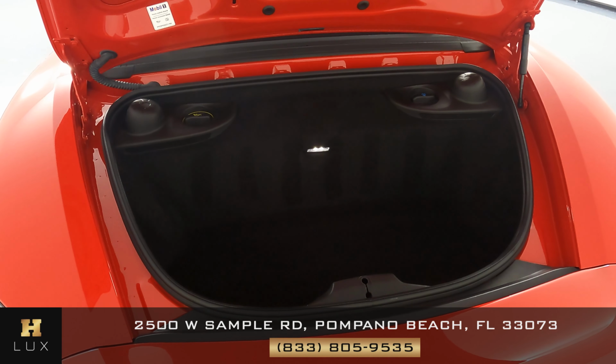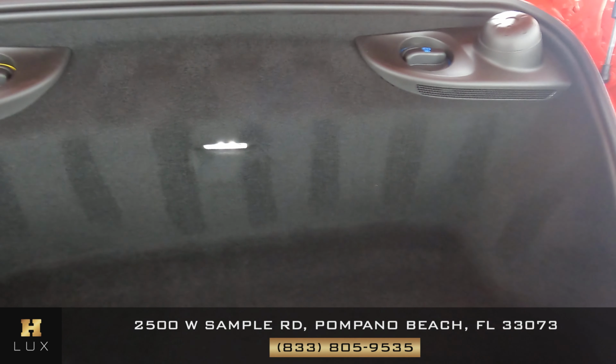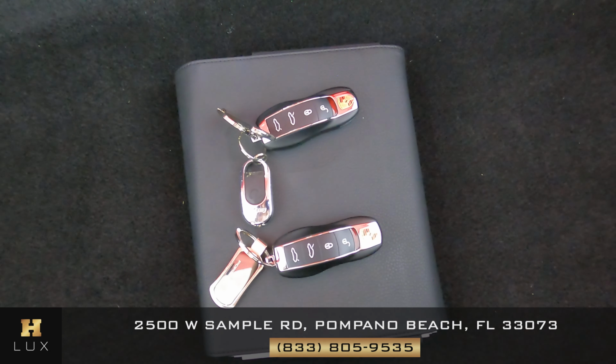Now we can take a look at the first trunk of the car, which is in the rear of the vehicle. And we just want to take a quick look. We want to know if there's any kind of wear and tear along the sides or along the floor of the trunk. But as you can see, it's in perfect condition and very well kept. I also want to mention that this car comes with an owner's manual, as you can see on the screen, and 2 sets of keys.